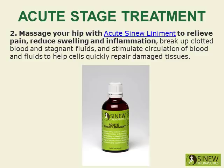Massage your hip with acute sinew liniment to relieve pain, reduce swelling and inflammation, break up clotted blood and stagnant fluids, and stimulate circulation of blood and fluids to help cells quickly repair damaged tissues.